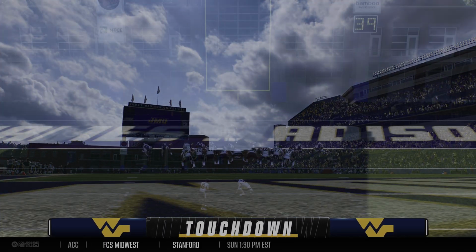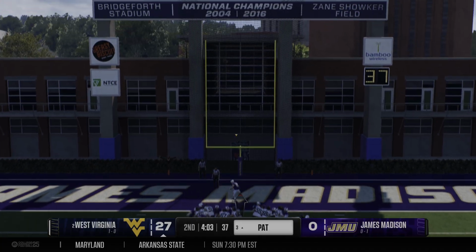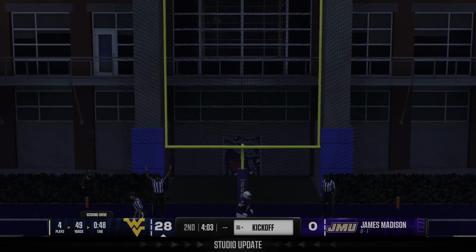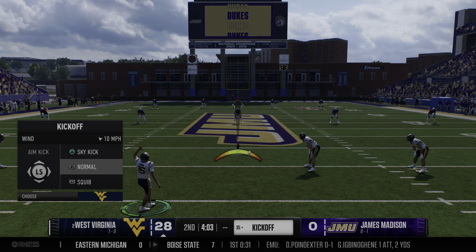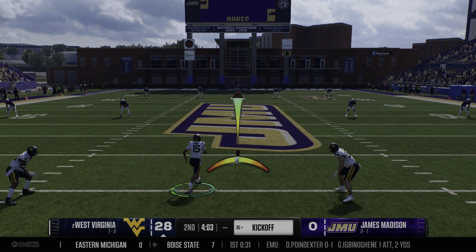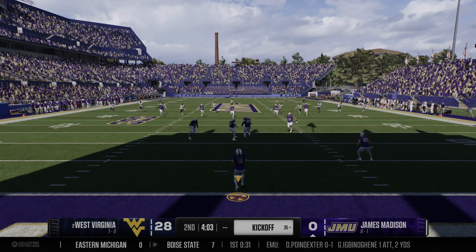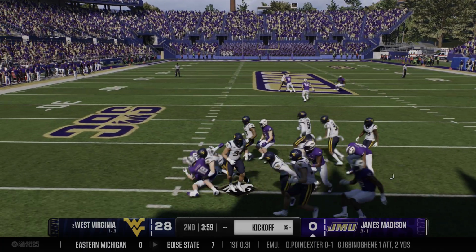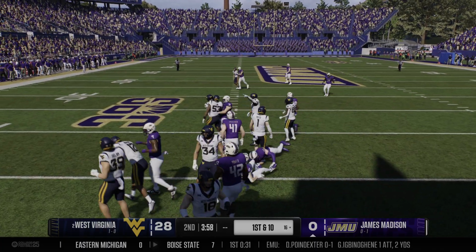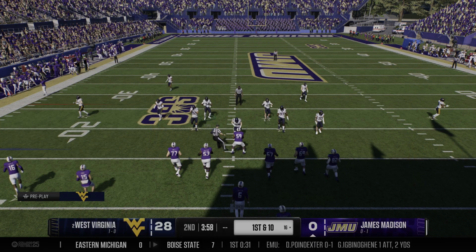Touchdown, West Virginia. PAT unit on the field. And the extra point makes it 28-0. Almost ready to kick it away after scoring the touchdown. West Virginia, 28. James Madison, 0. Here he comes from inside his own 5. Nice job by the kickoff team. Everybody stayed in their lanes, and they'll stop him at the 16.